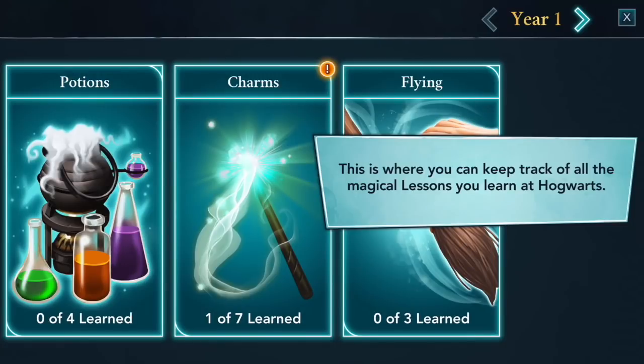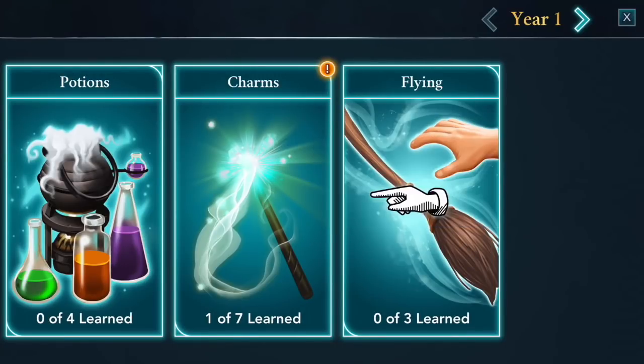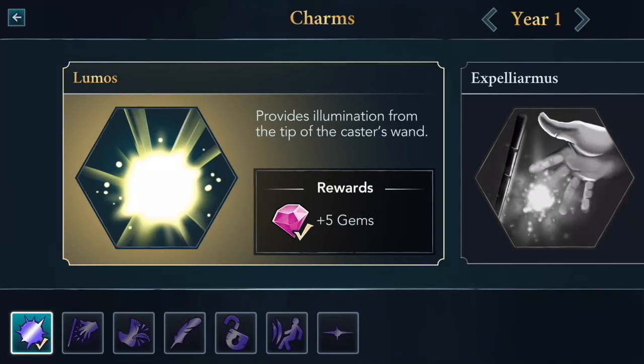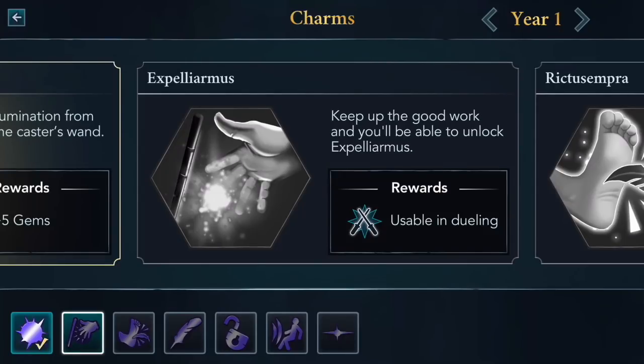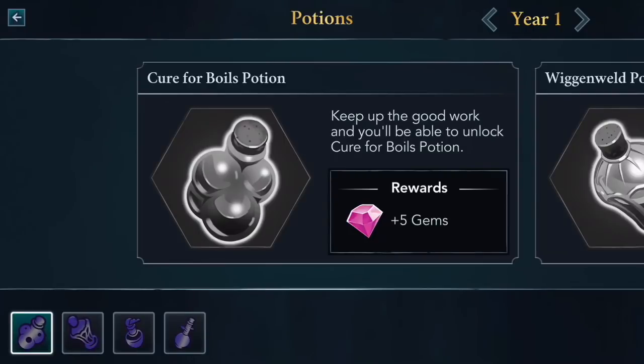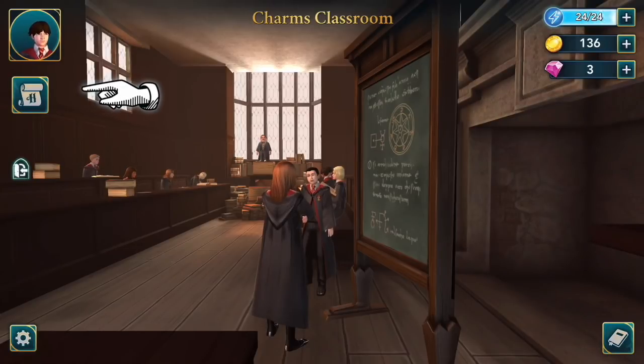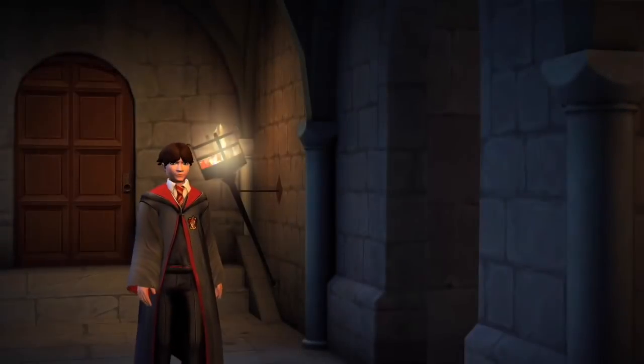This is where you keep track of all the magical lessons you learn at Hogwarts. So thanks so much. And charms. I've got 1 of 7 learned. Provides illumination to the tip of the caster's wand. Ooh, Expelliarmus. Keep up the good work and you'll be able to unlock Expelliarmus. Expelliarmus, man. That's going to be great. I've learned nothing from potions, so we get that going on. And flying, 0 flying skills. All right, so now I know. Thanks for pointing that out. Thanks for making me feel bad about that. That was really nice. Really classy.